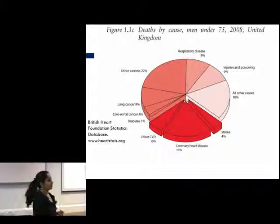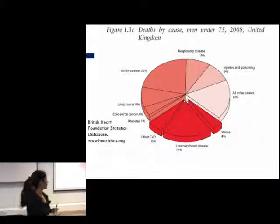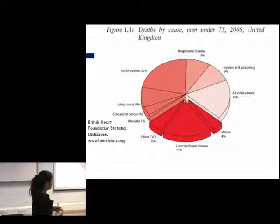So the reason why I want to look at cardiovascular disease is because it is the leading cause of mortality in the world currently. And in the UK as well, it accounts for more than 25% of mortality rates within the UK. And this looks at men under the age of 75, and similar trends were present for women under the same age group as well.